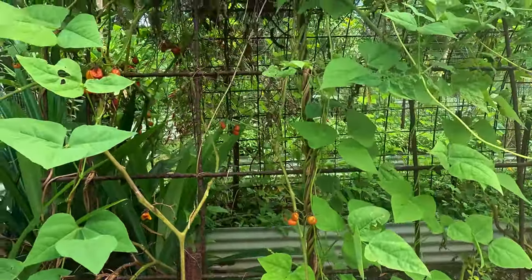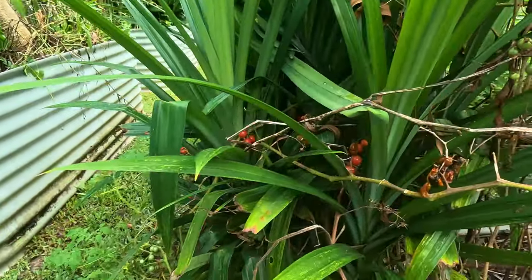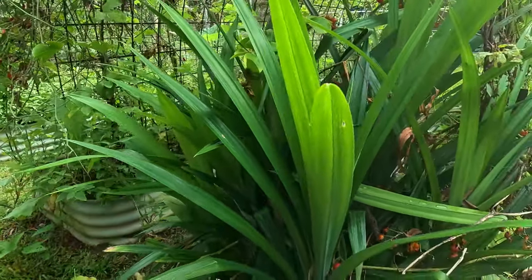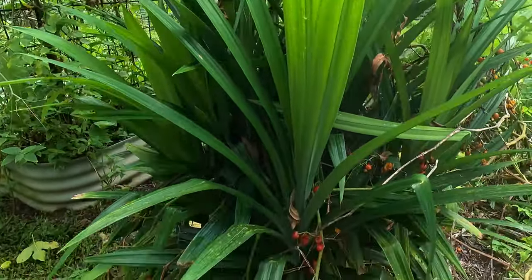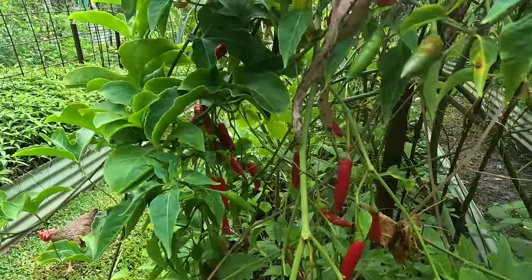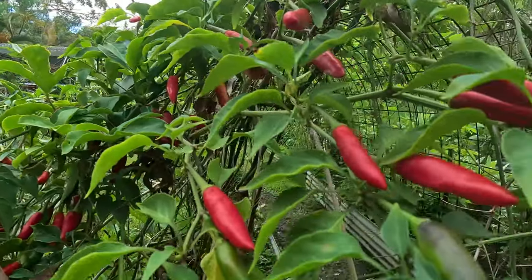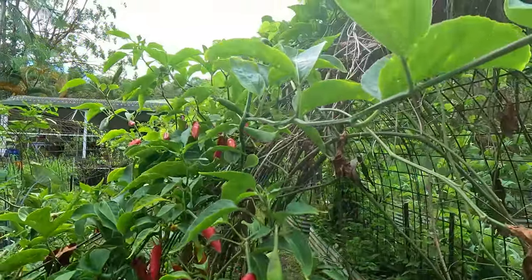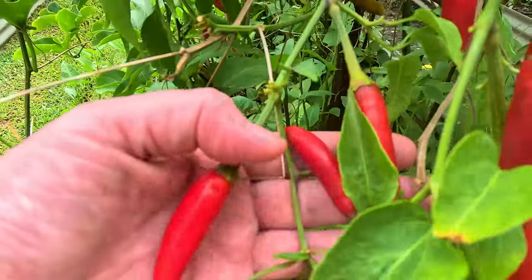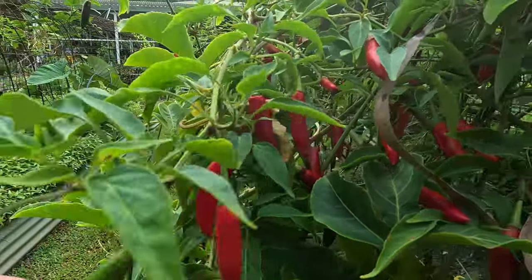More wing beans. This is pandan, which is a beautiful flavour for Southeast Asian dishes. Look at all these chilies. Look at them. So many. And that goes right up to the top. I think I need to make some hot sauce. Look at it. Tons and tons and tons.